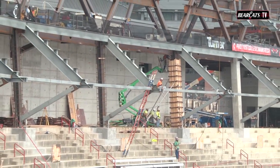Yeah, absolutely. Again, right behind us we see the patio suite level and the first suite level going in, and we are coming to you live from the scholarship club level.